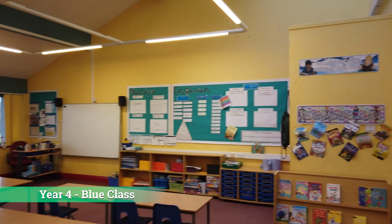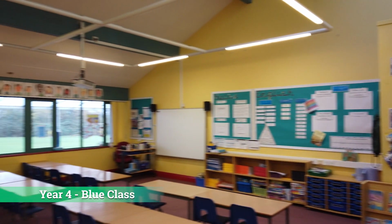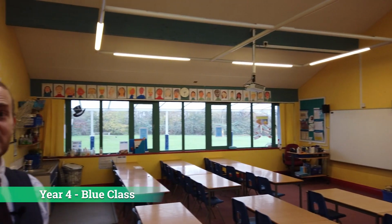And we also like to celebrate the children's learning too. You can see there's some examples of their artwork up in this classroom. These children have been studying self-portraits as part of their art project.